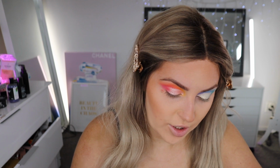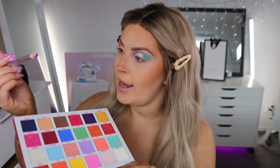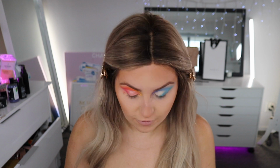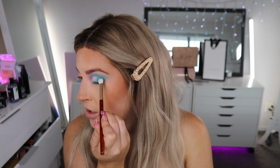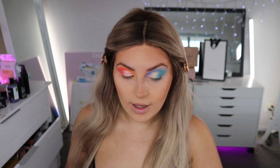And then I'm going to take that same brush, just wipe it off, and I'm going to do a little bit of outer corner. So on the outer corner in this, I'm going to do Soaked, which is this amazing bright navy blue. I'm just going to blend that into the edge. There's definitely a bit of patchiness with this palette for me, which is weird. I don't know if it's because of the concealers I used earlier. Can you guys let me know if yours is like this, or is it the other products I've used today?